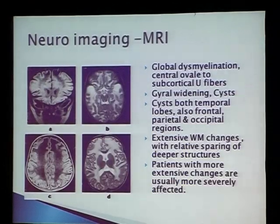In the neuroimaging, I'm sure the next talk will cover this, but in MLC in particular, there is a global dysmyelination right from the centrum semiovale to the subcortical U fibers. And then there is gyral widening with cyst formation. These are the cysts that form very classically in the temporal lobe, but also in the frontal lobe and occipital regions. There are extensive white matter changes with relative sparing of the deeper structures, like the limbs of the internal capsule and the corpus callosum. The patients with more extensive changes are usually more severely affected.